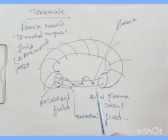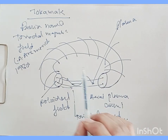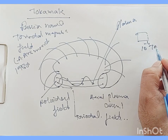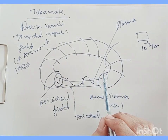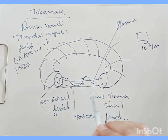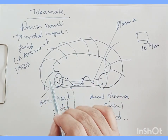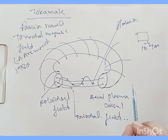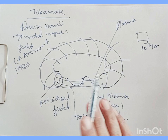And in a Tokamak, the experimental gas from which we have to create the plasma is first brought to very low pressures, of the order of 10 to the power of minus torr. And then this gas is introduced into the toroidal chamber, and the advantage of this toroidal shape is that it is endless for the particles inside, and the question of escape of the plasma through the ends does not arise.